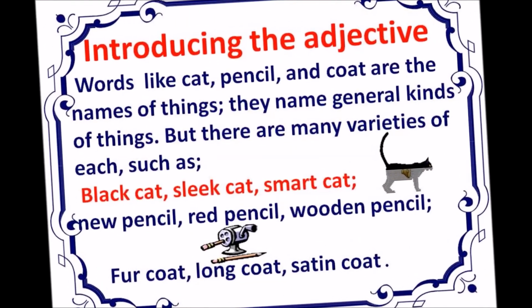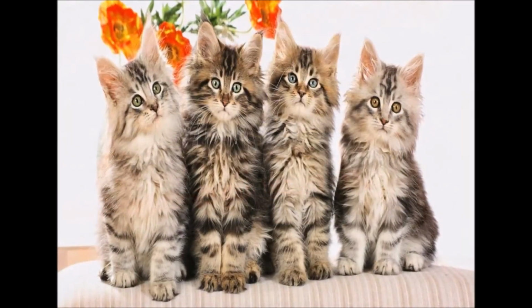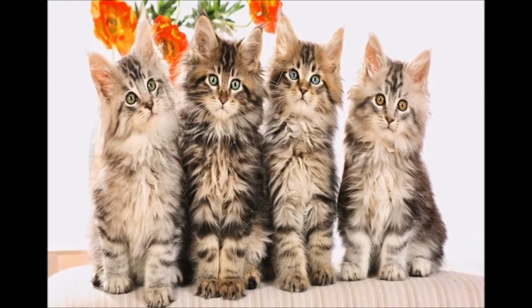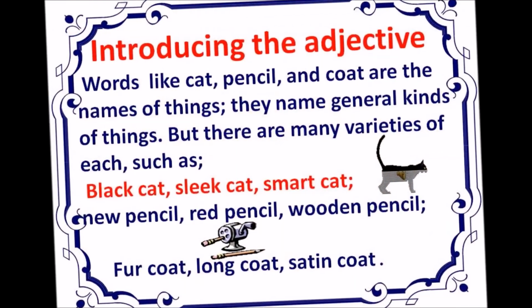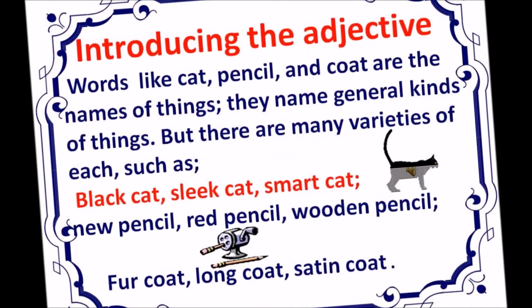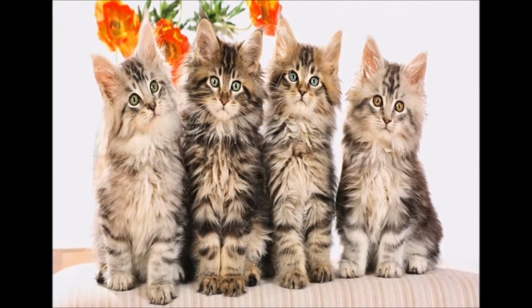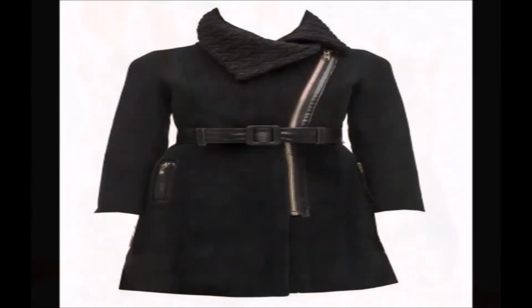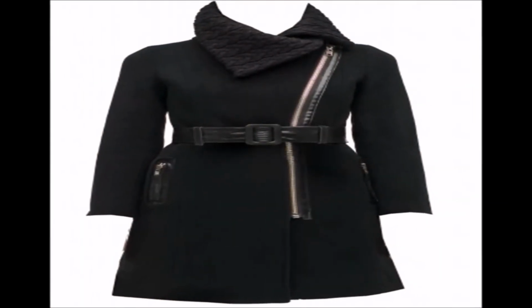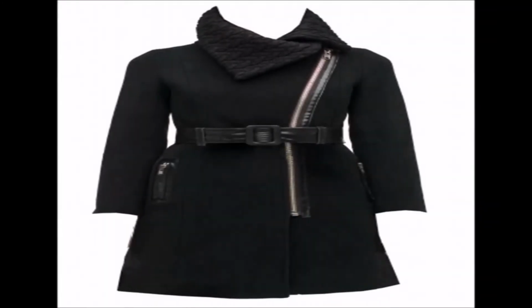Introducing the adjective. Words like cat, pencil, and coat are the names of things. They name general kinds of things. But there are many varieties of each, such as black cat, sleek cat, smart cat, new pencil, red pencil, wooden pencil, fur coat, long coat, satin coat.